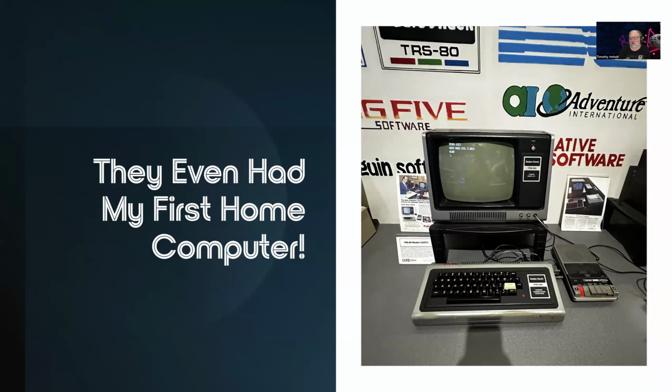Then I turned another corner and I got all excited because I'm like, holy crap, there's the first computer we had at home. My dad brought one of these home in the late 70s, the TRS-80 Model 1. And you might be asking, well, where's the drive? Well, that's your storage, right? There were no floppy drives yet. It was stored on an audio cassette.